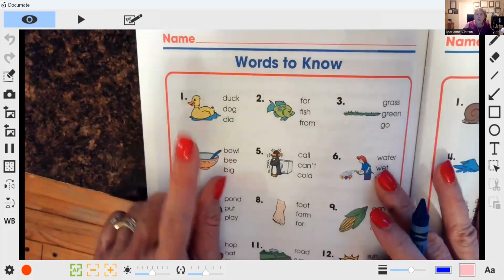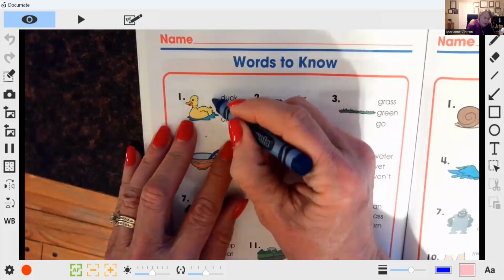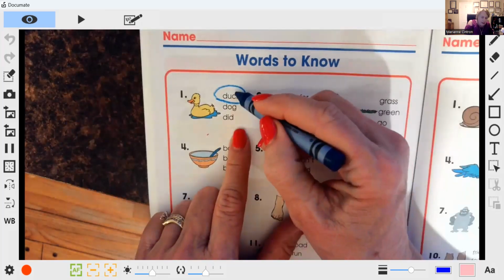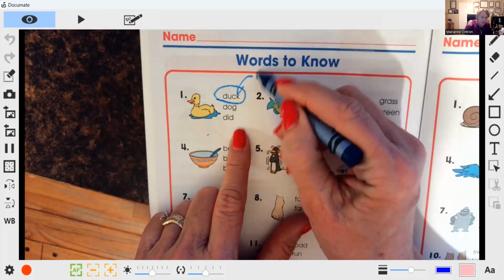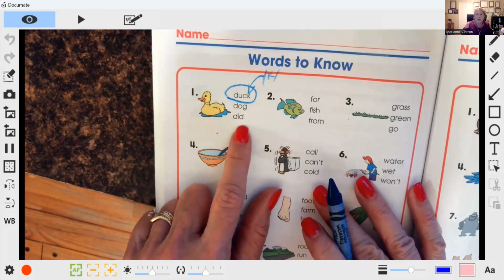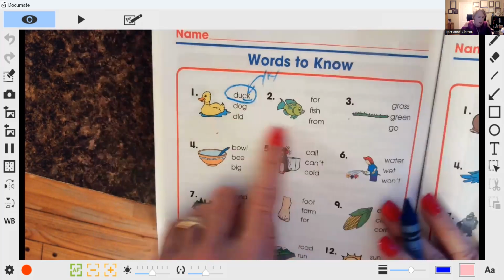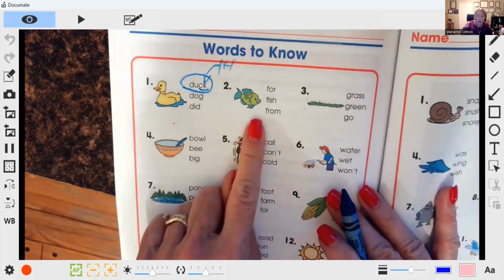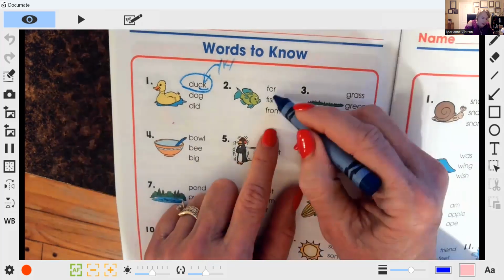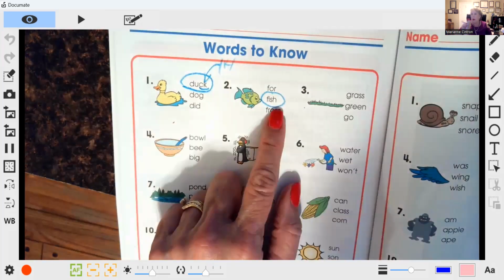Duck. D-U-C-K. Duck. D-U-C-K. So we're learning C-K says K. Duck cannot end in G. It cannot end in D. It ends in C-K. Fish. F-I-S-H. 2 sounds for the ending. Fish. Little water.